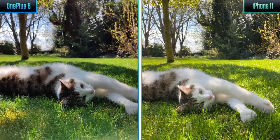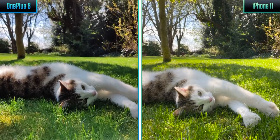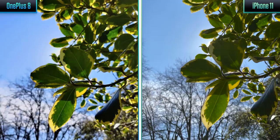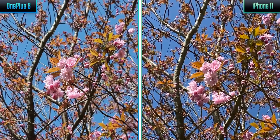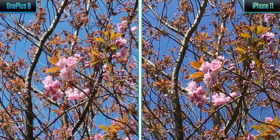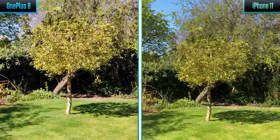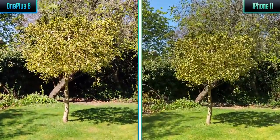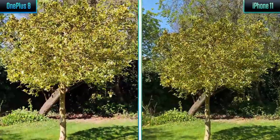The company is making big strides in software processing. For the most part, I think OnePlus's daytime photos look crispier than Apple's, and I prefer the slight extra punch it adds to scenes. Plus, while neither has a zoom camera, OnePlus's higher resolution main camera means that zoomed photos do look better. They've also improved video on the 8, but here Apple is still king. The iPhone can just draw out more dynamic range. OnePlus sort of crushes the shadows a little bit.